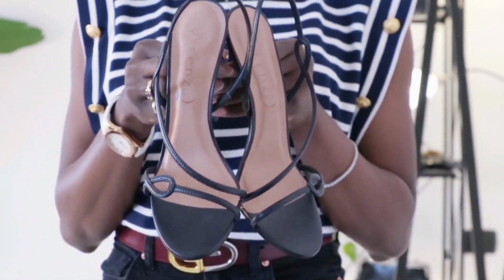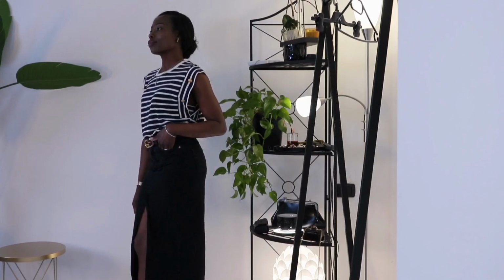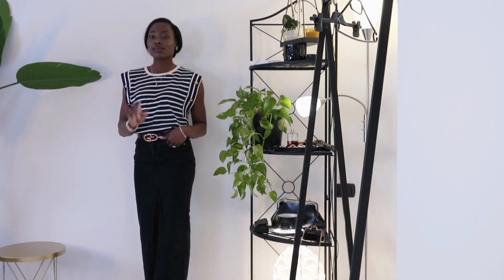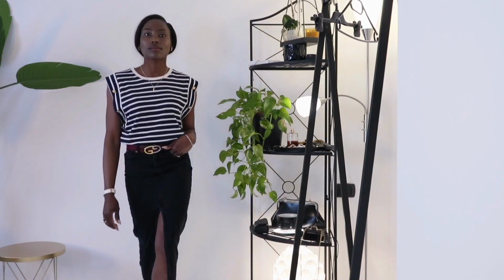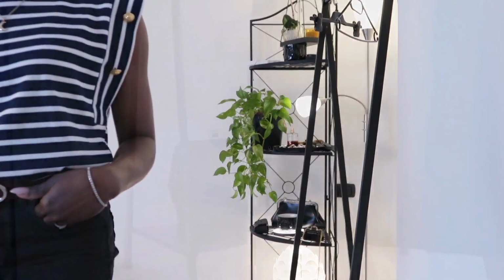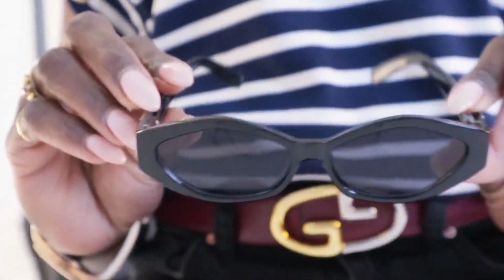To elevate this look a little bit more, I went for my strappy heels. It just really uplifts this look so well. You can still do sneakers with this outfit, but I just wanted something a little bit elegant, ladylike, you know. That is why I went for the strappy heels. It really still blends well. So yeah, I love this look. You can't go wrong with the perfect skirt.